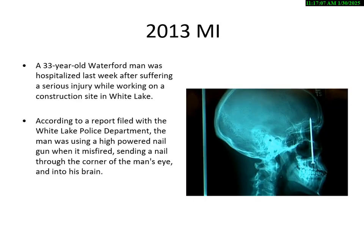The worst one I saw was up in Michigan. This guy shot the nail right into part of his eye and his skull. He didn't die, but you know what? He's going to be disabled. You get this kind of brain injury and expensive loss. That's expensive. So if you learn anything about pistol safety, you never point it at anybody, including yourself.